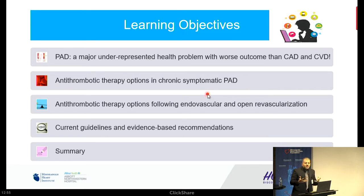Just to let you know, there are a lot of papers out in the literature, and I'm just going to focus on controlled randomized trials with good sample size. We are not going to go over every single paper because you're going to see a lot of them.